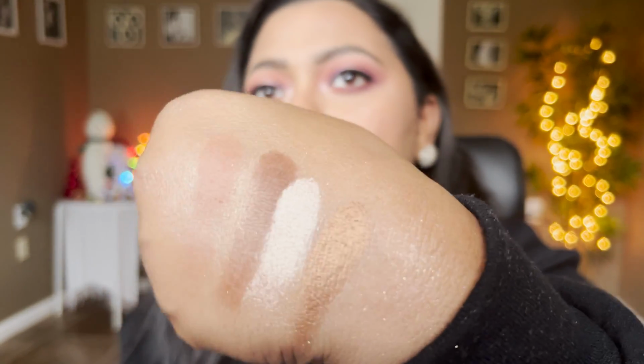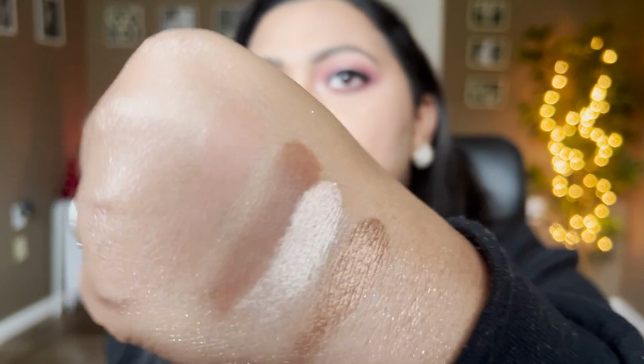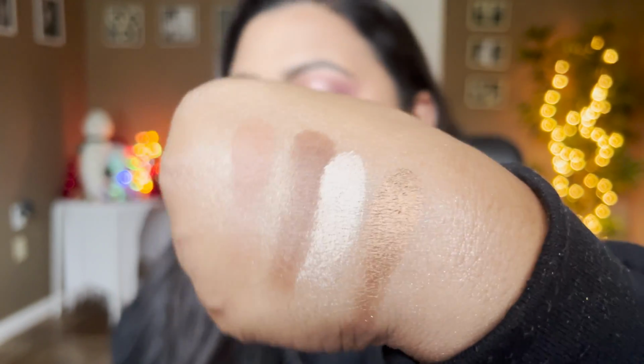I don't know how they do it, but they do it and they do it right with these neutral tones. I love it.